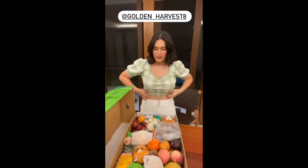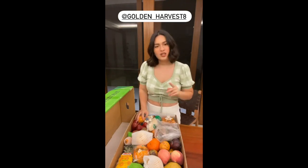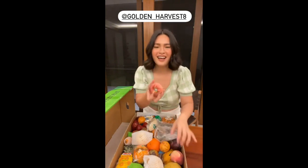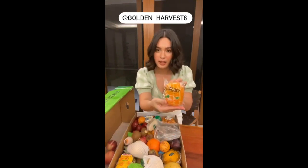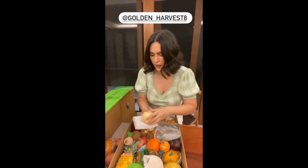Okay, game. So I want to thank Golden Harvest for sending all these fruits and vegetables. They gave us so much. Actually, iba hindi ko alam kung ano, so let's call a friend. So they gave us peaches, fresh peaches, Korean melon. They gave us pears, mga peras.